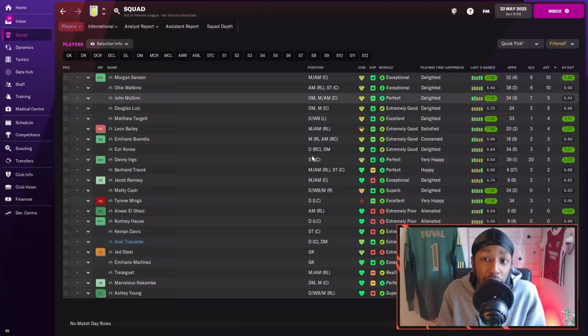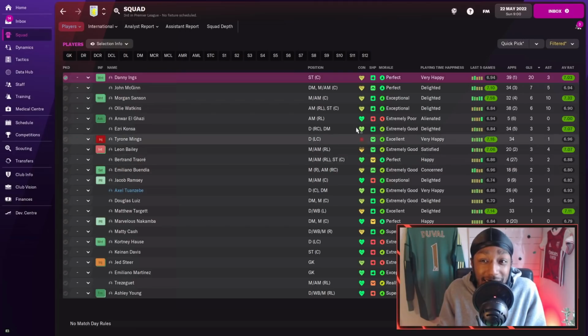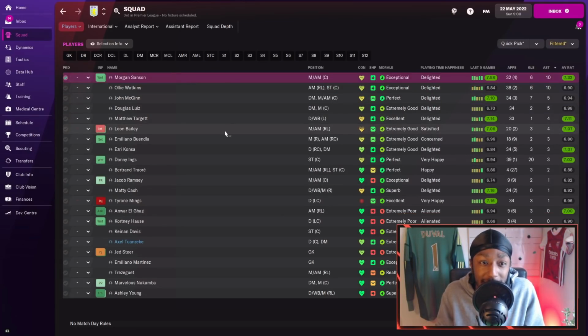We can now look at the squad stats, look at the top goal scorers and the top assists for Aston Villa. Danny Ings, pretty much a one-man team when it comes to goal scoring. He scored 20 goals, John McGinn has 7, Morgan Sampson has 6 and Ollie Watkins also has 6. But now looking at the assists, Morgan Sampson has 10, Ollie Watkins has 10, John McGinn has 5, Douglas Luiz has 5.